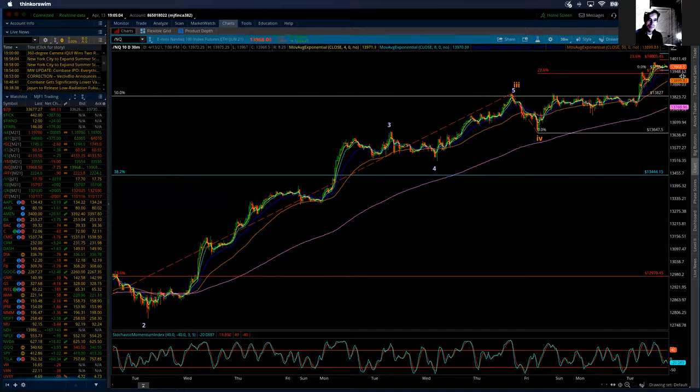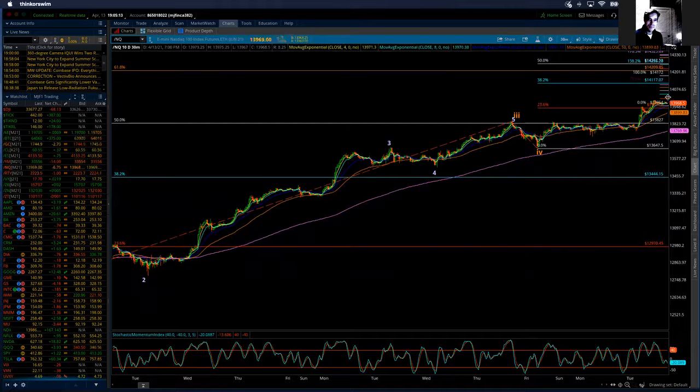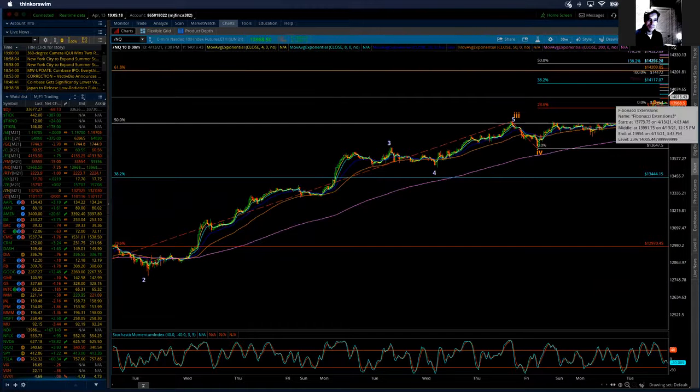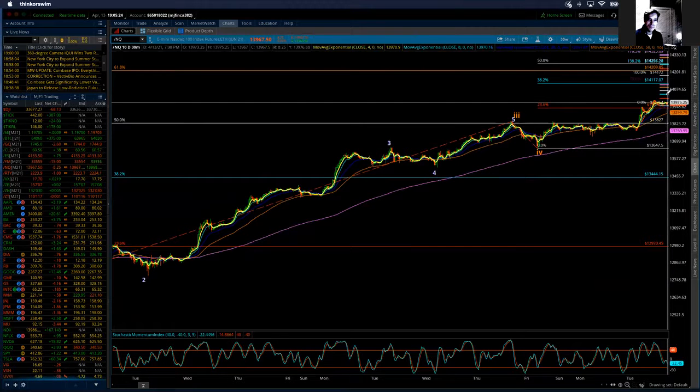So now, and this is just a true guesstimate, because we don't really know if this little tiny 4 is complete. But there they are. And so we have, say, for example, 14,005. And then we have 14,037, 14,063. So you can see how this builds.